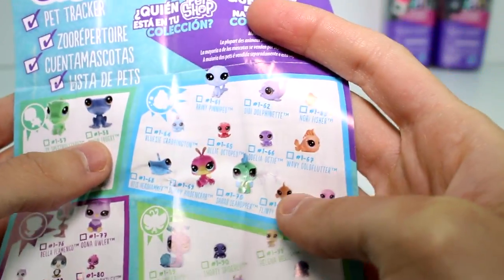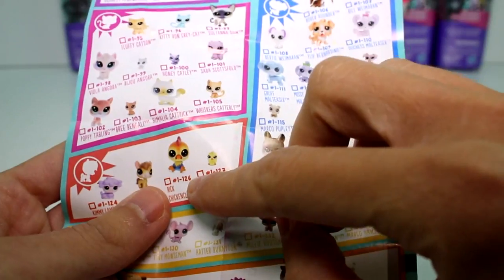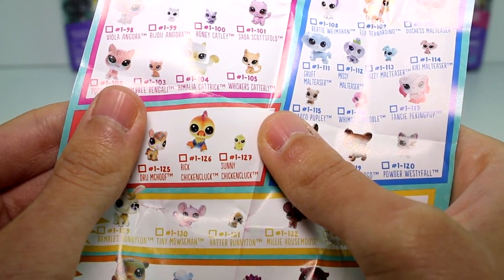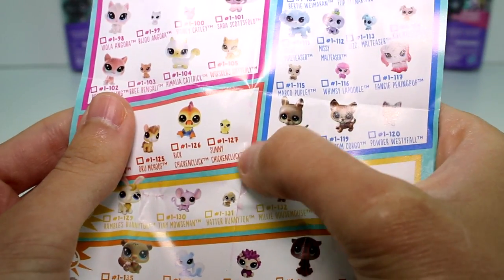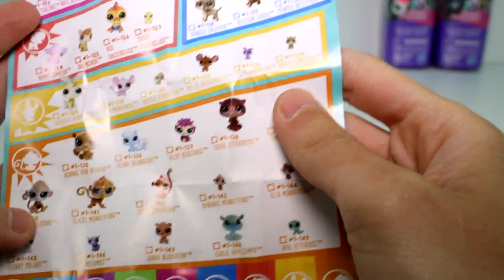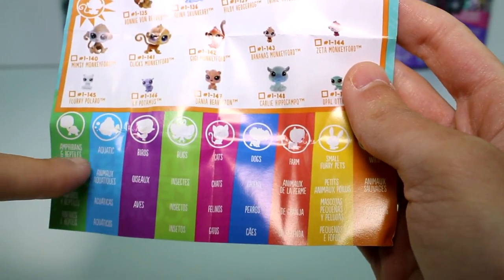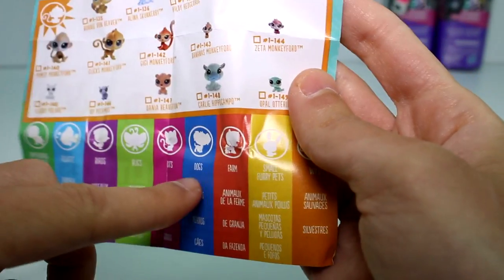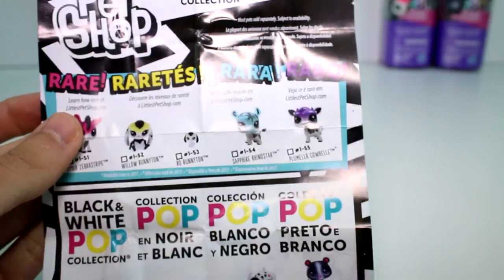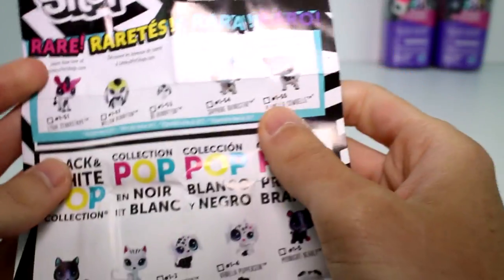Oh my gosh, look at the teeny ones, you guys. Is that a chicken? Oh, there's a chicken! And a little chick! I'm gonna need to get like 50 of the little chicks and like a bunch of little chickens. Oh my gosh, okay. And then they come in categories. Okay, amphibians, aquatic, birds, bugs, cats, dogs, farm, small pets, and wild. You guys are gonna have to let me know if you wanna see a bunch of little pet shop videos coming soon. But for now, I've only seen the black and white ones, and they look super cute.